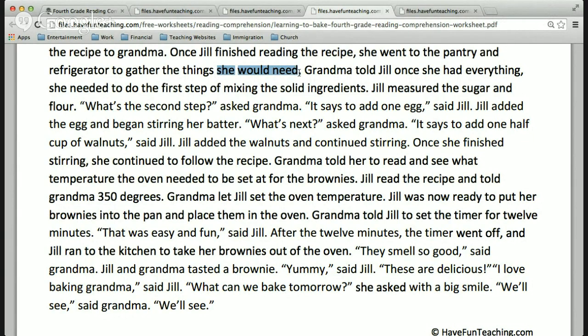She would need. Good. Now, that's going to help you not pronounce that extra vowel sound after the D's and T's and things like that. You pronounce half of the D, half of the T. It's called a stop D. Okay, great. Very good. Thank you. All right. What's next, Grandma?